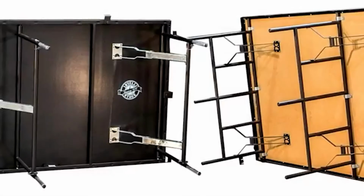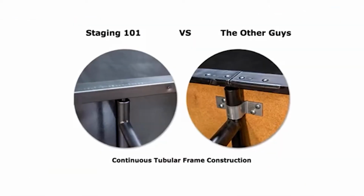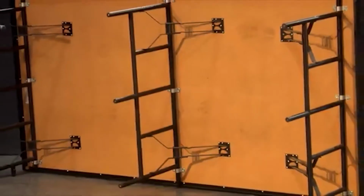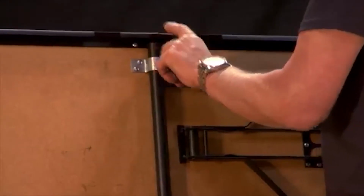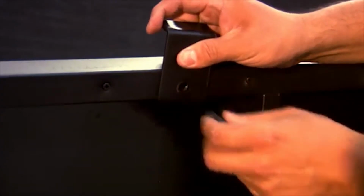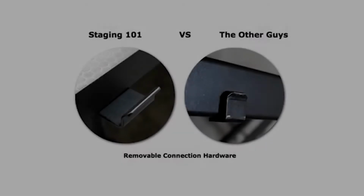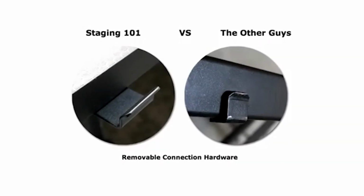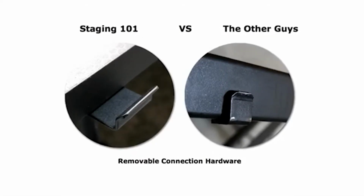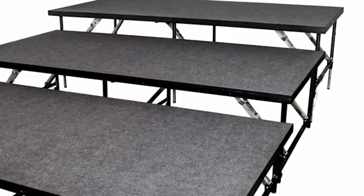Our panels feature a strong, continuous tubular frame construction that produces a seamless support structure, while comparable stage panels use a weaker C-channel stamped frame that includes multiple breaks and seams that can weaken the support structure. Our panel-to-panel connection hardware is removable, so you can create a uniform exterior perimeter if you wish. Comparable panels have connection hardware that is fixed and cannot be removed, and this can cause damage or injury during transportation or use. We're sure that you'll agree that our stage panels are the best on the market today.